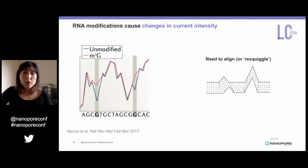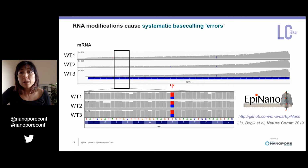So instead, we thought that maybe we could use a different approach than looking into changes in current intensity. Our solution was to look at systematic base calling errors. One thing we realized is that because the base caller does not know what to do when it encounters a modification, it tends to make systematic errors. Here you can see how in three independent replicates, in a position known to have a pseudouridine, it leads to a systematic base calling error, in this case in the form of a U2C mismatch.